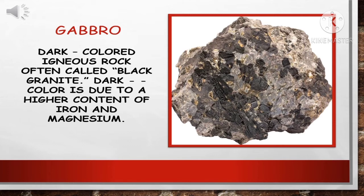So, ito ay nakadepende sa content ng silica. No? So, kapag kaunti ang content ng silica, it will tend to be mafic. Nagiging dark yung kulay. Kapag naman marami ang silica content ng isang bato, it will tend to be a felsic rock, which is nagiging light yung kulay niya. And what makes it darker pa is due also to the higher content of iron and magnesium, aside from having a less silica content. Yan yung maganda naman sa gabbro. And it is called the black granite.